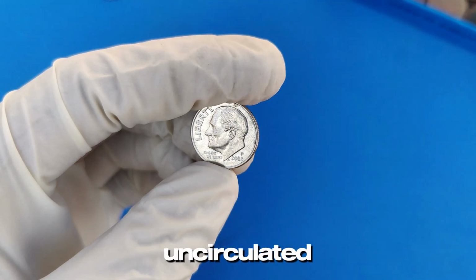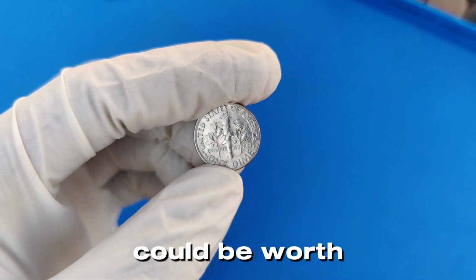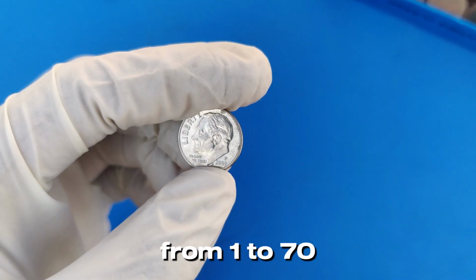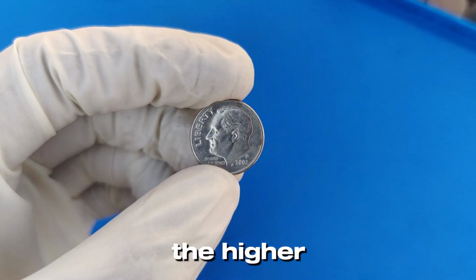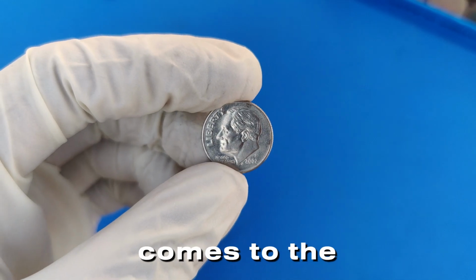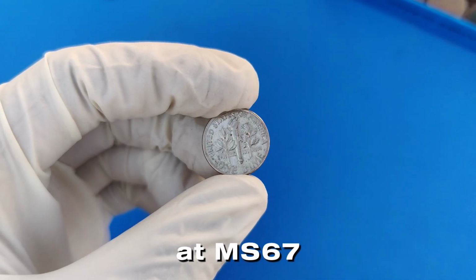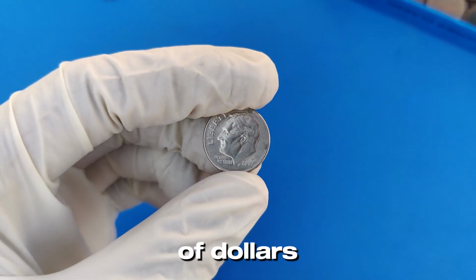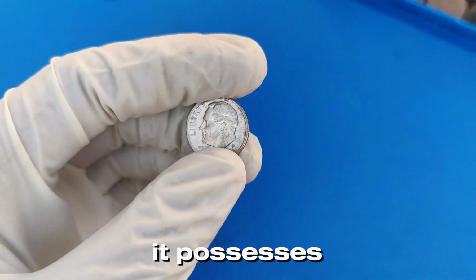But a pristine, uncirculated specimen, one that looks like it just came out of the mint, could be worth far more. When coins are graded, they're assessed on a scale from 1 to 70, with 70 being perfect or mint state. The higher the grade, the higher the value. So, when it comes to the 2002 P dime, a coin that is graded at MS67, MS68, or even MS69 could be worth thousands of dollars, depending on the rarity of the specific error or characteristic it possesses.